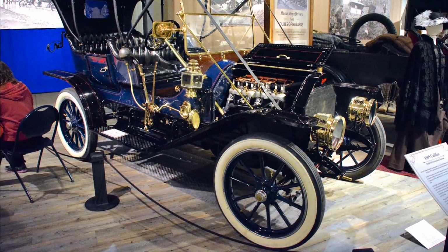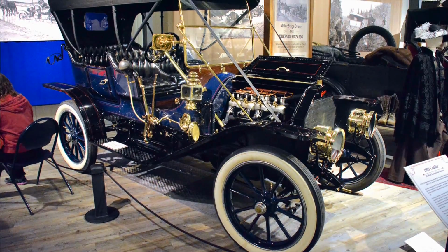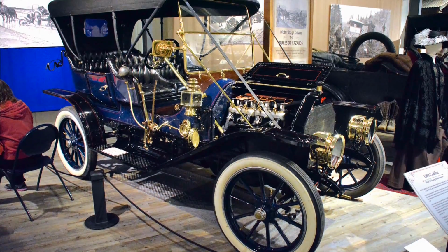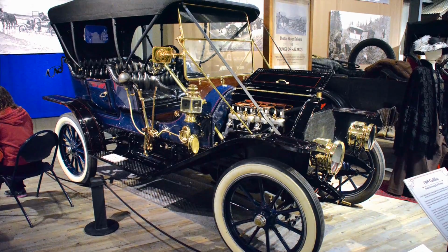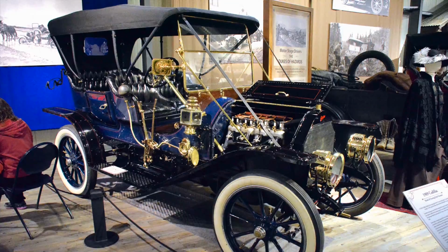The 1909 Cadillac Model 30 touring car was named for its horsepower. The Model 30 combined the luxury and performance of Cadillac's early 4-cylinder models with the moderate price of a 1-cylinder car.